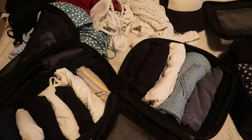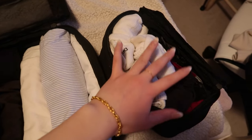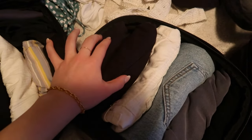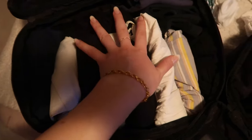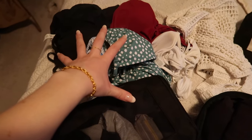Pretty much all packed. I'm using my Monos packing cubes, of course. They're like my favorite thing ever and just make life so much easier. I've got my underwear and socks in this tiny one. I've got button-ups, linen pants, and then dresses in this big one. And then I just put some of my workout shorts here with my day-to-day shorts and skirts. And then I've got my sports bras and all my tops. I brought so many tops, but they're all tiny, so I'm just trying to fit all of them in here. And then I have a pile of all my bikinis there.